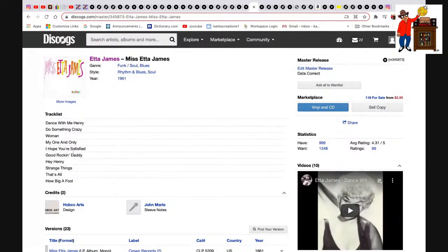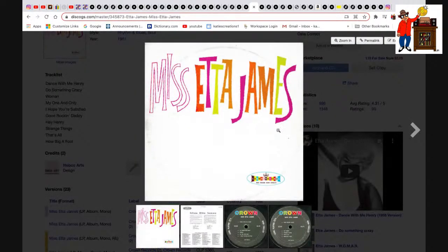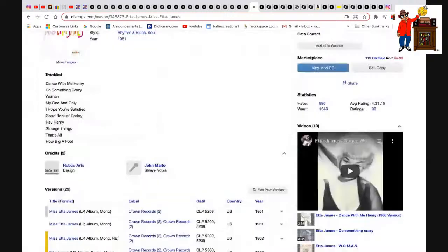And you'll notice on here, it's actually listed Dance With Me, Henry, not The Wallflowers. So they changed that at some point. The single was released first and then added to the album. So just very interesting things to notice. Later reissues will not have this crown logo on the bottom. It will have something different because there are many reissues of this.